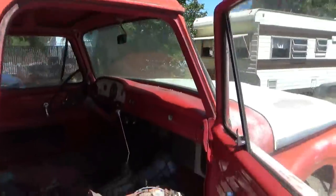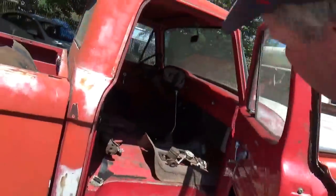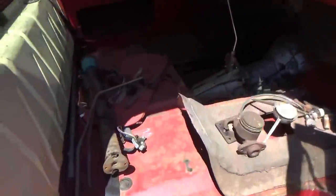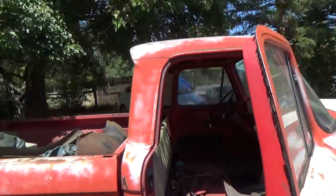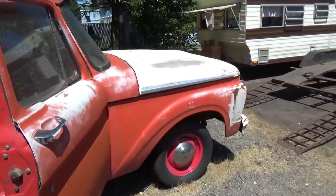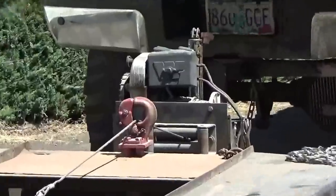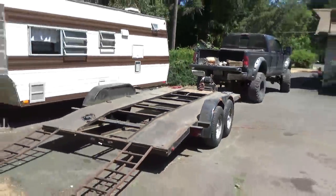We'll do another video on this when I get home. I was wondering if I had visors. All right, we're gonna round up some more of the odds and ends for this thing, and I'll get some video rolling it up with my new winch on the trailer. I'm spoiled now. No more come-along for this old guy. All right, I'll be back.